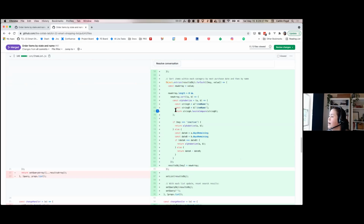And then down here, this is where we're sorting within each of those categories. We wanted each category to be sorted first in order of the amount of days remaining before the item is due. And if 2 or more items have the same amount of days, then we want to sort alphabetically. So we wrote a function to alphabetize the arrays, which is pretty straightforward. For anything in the inactive category that doesn't have an estimated due date, we're just going to automatically alphabetize them. But if there are estimated dates, then we're going to first sort them in order of the number of days remaining and then sort them alphabetically. And once all of those arrays have been sorted, we're assigning that value to the results object that is then going to be rendered on the page.